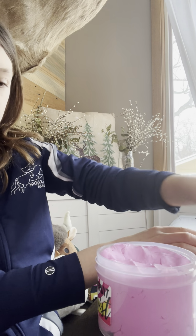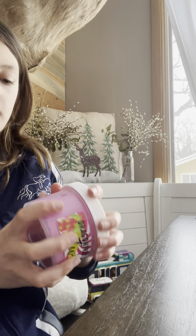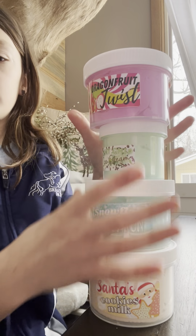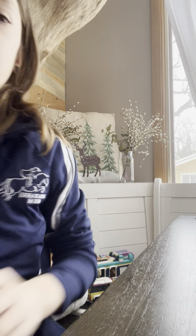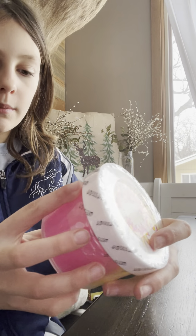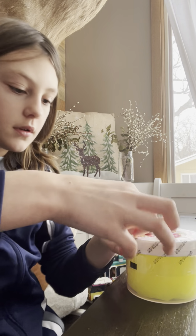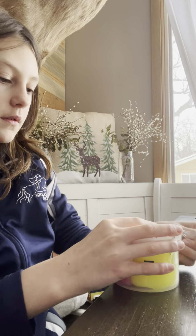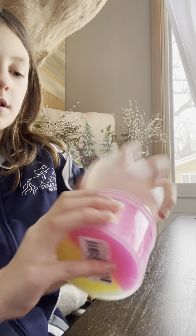There's some dead pieces, aka dried out pieces, that were resting on the lid. But yeah. Add this to the pile. Okay. Next up, we have Lemonade Fusion. That one was a lot easier. Okay, I can't wait to smell it.